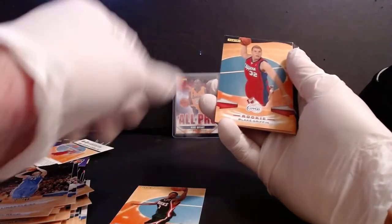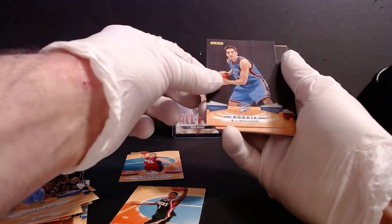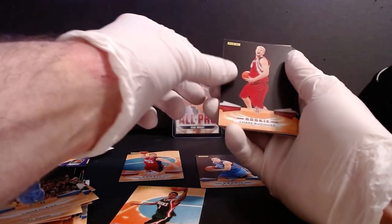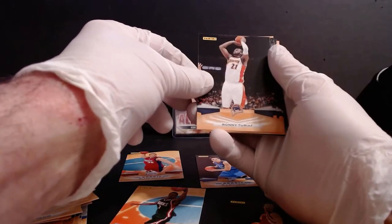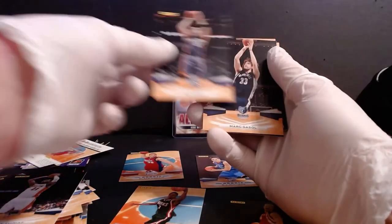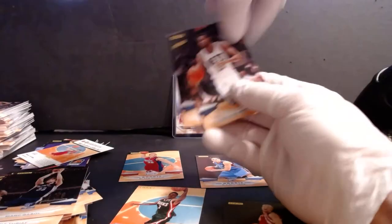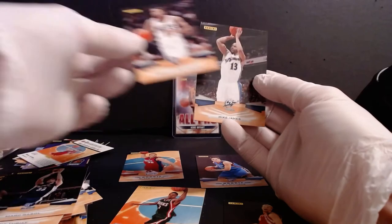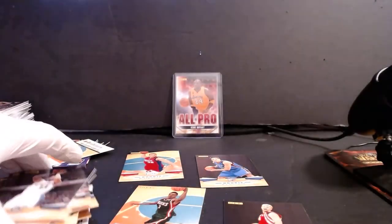Jennings, Blake Griffin, BJ Mullins, Chase Budinger, and Terrence Williams, Gesell, Roberts, and Mike James. And so that finishes our fourth pack.